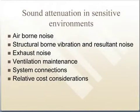Our first trade secret we're going to talk about today is the sound attenuating characteristics necessary for critical environments, where you're installing a generator in a very, very quiet environment and your typical weatherproof enclosure or just putting a sound attenuating box around it doesn't necessarily work. The first issue that has to be addressed is the mechanical noise that travels through the air from the engine and generator set.